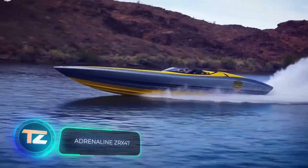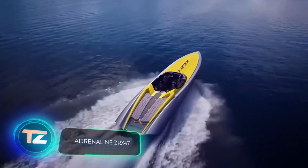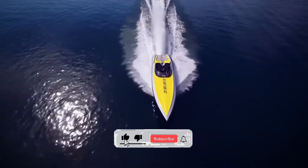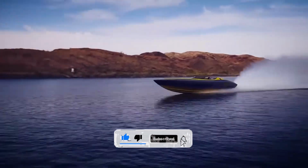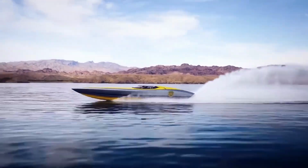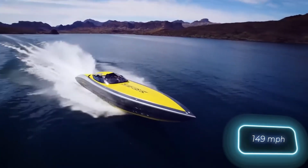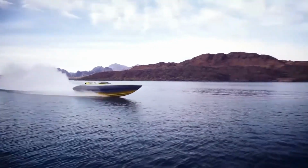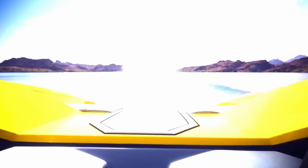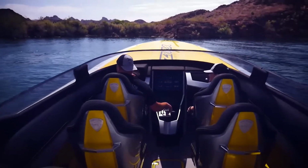The Adrenaline ZRX47 is like a supercar on water, so let's talk about its engines. It has 2 of them, and in the top configuration, they produce a combined 2,700 horsepower. This means the Adrenaline ZRX47 can reach speeds of up to 240 kilometers per hour. If that's not fast enough for you, the company's willing to create an even more powerful custom version. This boat is definitely meant to show off to other boat owners.